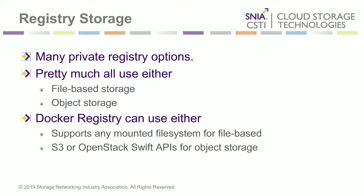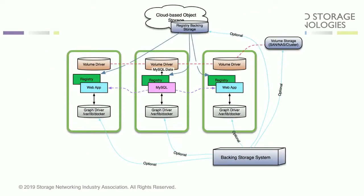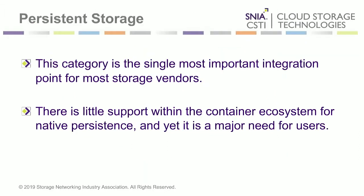The final container type or storage type is persistent storage. These are mounted volumes on containers, and that's the box at the very bottom. That's your backing store that's attached to each system. And so basically, as you launch a container, you have the option to mount an additional volume into that container. And where that mount point happens is slightly different between all of your different container runtimes and orchestration systems.